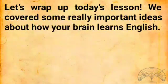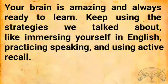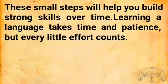Let's wrap up today's lesson. We covered some really important ideas about how your brain learns English. We also shared practical tips to make your learning journey easier and more effective. Remember, the secret to success is consistency. Practice a little every day, and don't give up, even when it feels hard. Your brain is amazing and always ready to learn. Keep using the strategies we talked about, like immersing yourself in English, practicing speaking, and using active recall. These small steps will help you build strong skills over time.